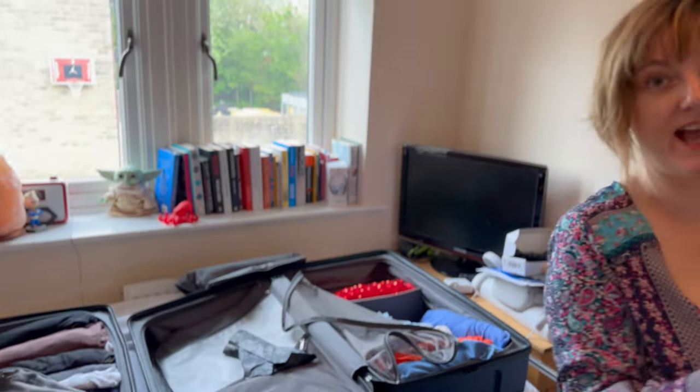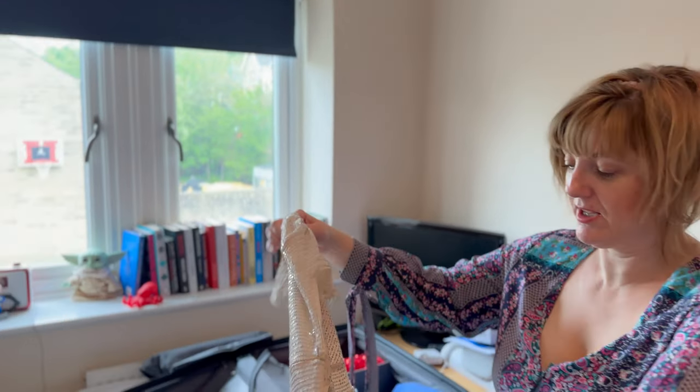But secondly, I'm doing all the electronics and all the other bits and pieces at the same time. You're in charge of passports and things. I am. And insurance and car parking and that kind of thing. I'm getting the car ready and everything else. So you're doing this and I'm doing the other bits.